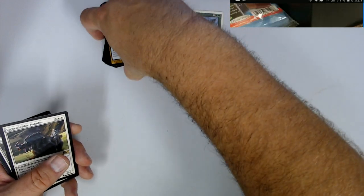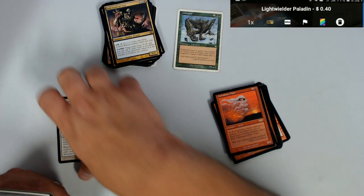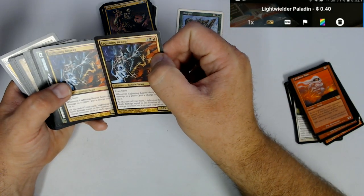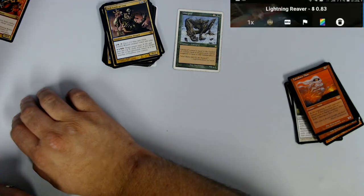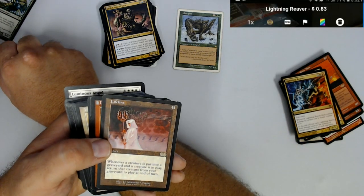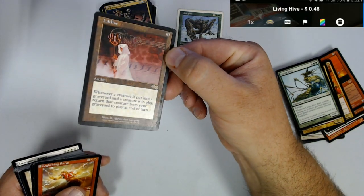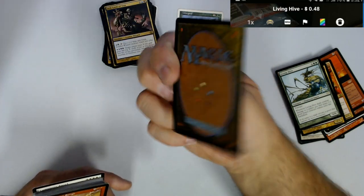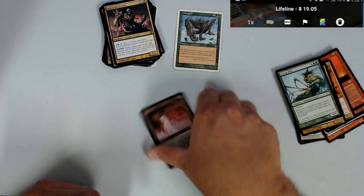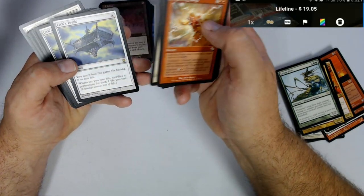All right. Loving it. A Lightwielder Paladin. Not so much. Boy, oh boy. Lightning Reaver, I don't think so. Nah. Living Hive. Oh, there's a Lifeline. That's great. So Living Hive, not really. Lifeline, this is a Reserve List card. Definitely got a little bit of an issue. So this one's like moderate play with a little crease there, but that one's going up and up lately. I sold a few of those several months ago for like 10, 11 bucks.